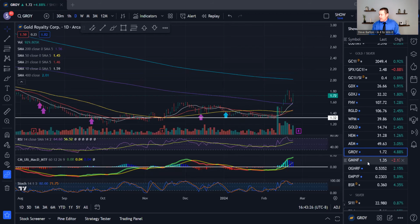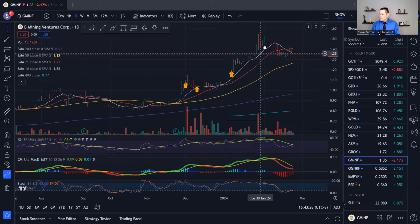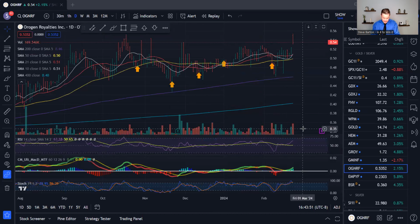And G Mining Ventures looks like it's starting to carve out a little bit of a base here. So if you weren't able to make the boot camp and pick this one up, then we might be approaching another opportunity here. I want to see these technicals get a little bit more washed out, but maybe this will get picked up by the 50 moving average. We will have to see. Another one is Origin Royalties.